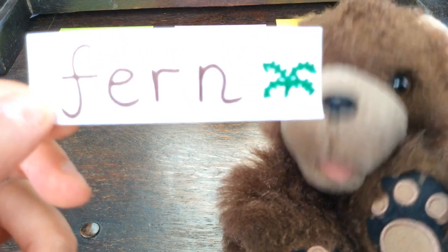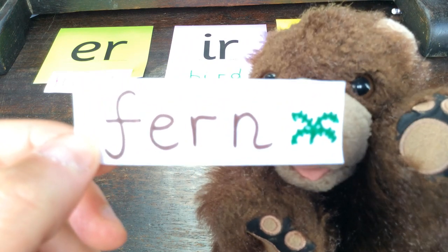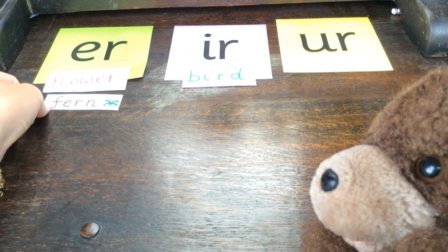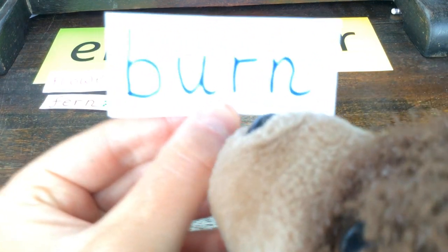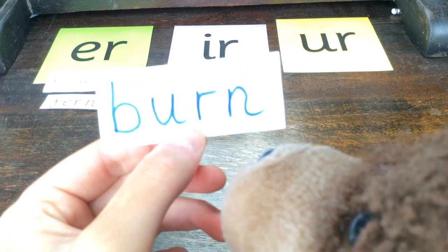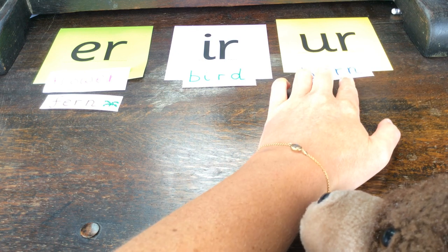I've drawn a little picture for you there to help you remember. And they kind of grow under trees in general, kind of in woods, that kind of place. And they're bushes rather than trees, ferns, okay? And that's got an er spelling, hasn't it? So that one's going to go in that pile there. So fern is spelled with an er. Let's see about this one. Burn. And that's a ur spelling, so that's going to go over there.